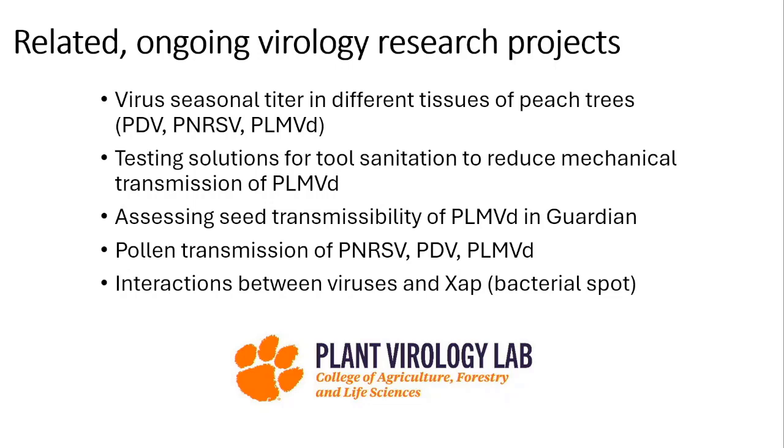We know that it is not seed transmitted. We've recently done a small study in Georgia to show that it's not seed transmitted, or if it is, it's at a very, very low level and we haven't been able to detect it. So that's good news. But we are testing some solutions for tool sanitation to reduce mechanical transmission of peach latent mosaic viroid.